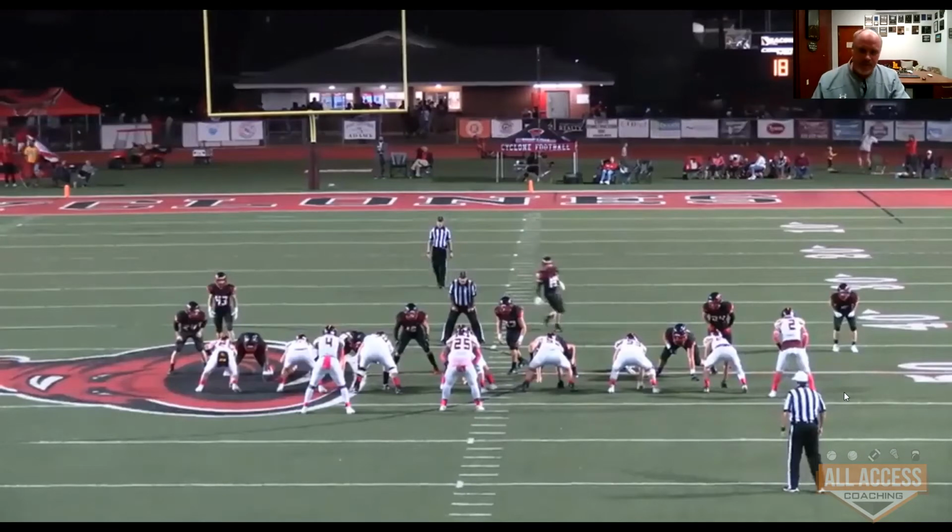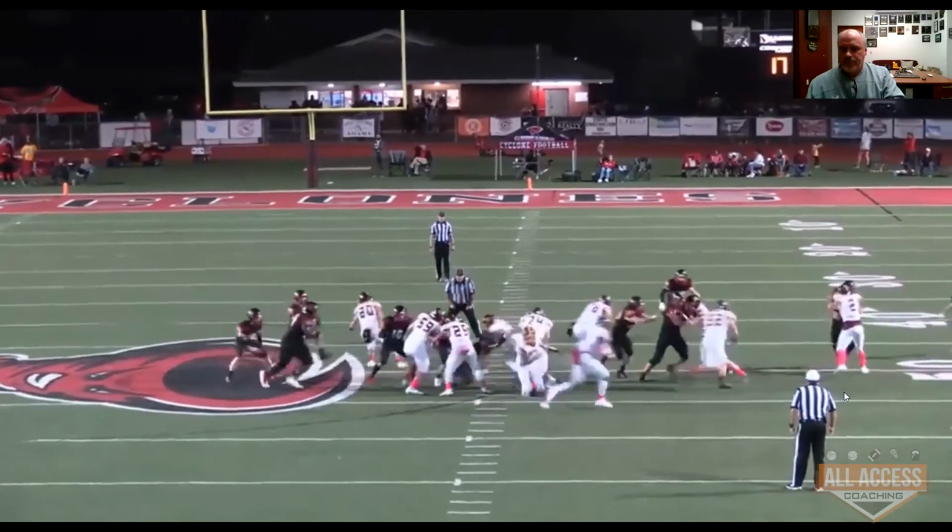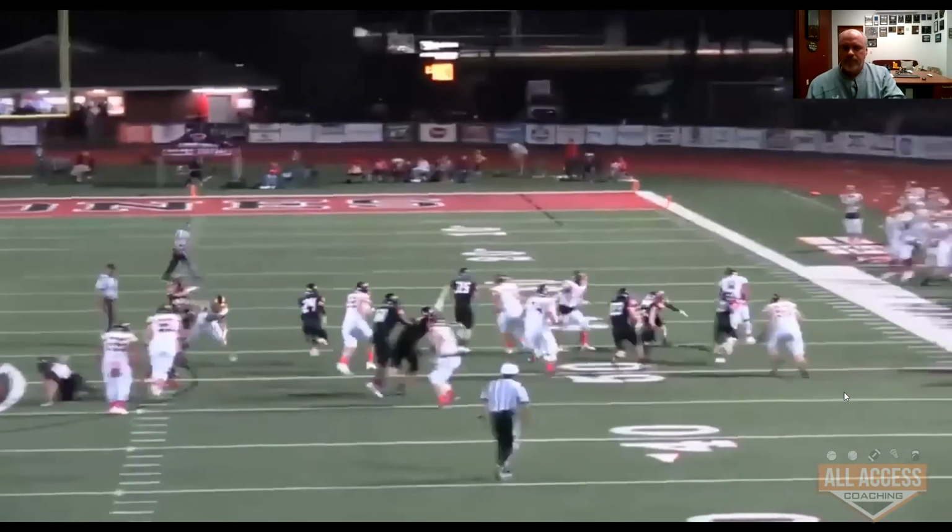I don't teach that slide stuff. I teach the old way of just pulling and going. I've been doing it for 27 years. It's hard for me to change all that kind of stuff. But I want him to get deeper where he can get out and move around that edge. And then he's gone.